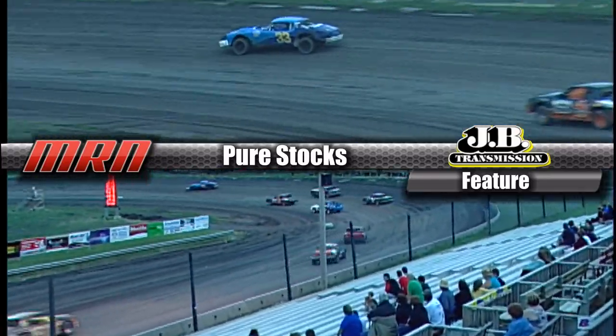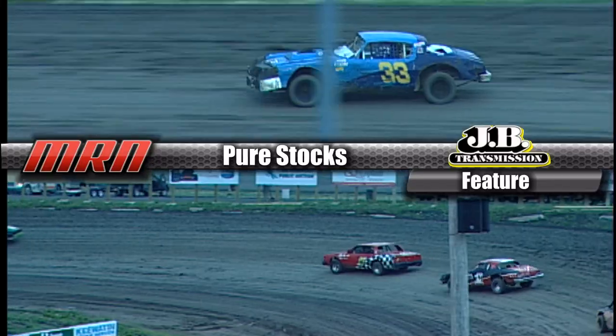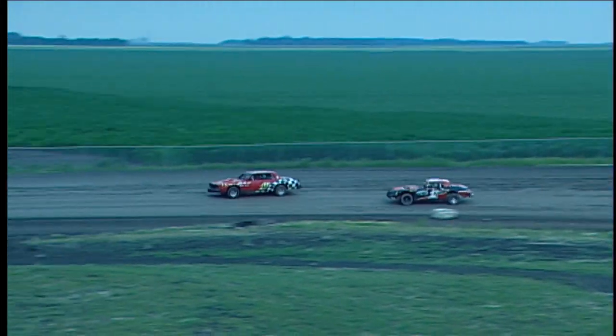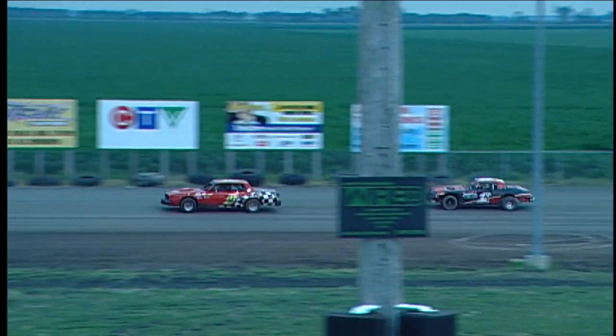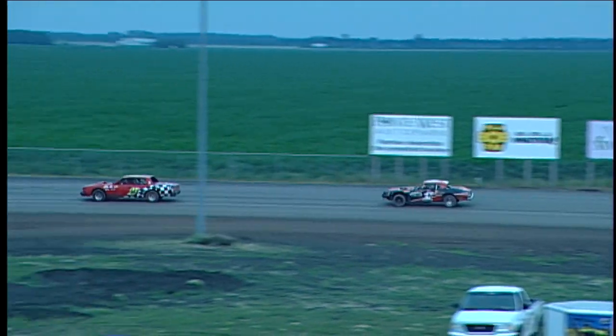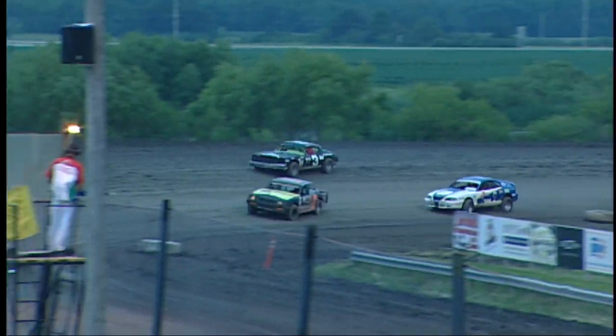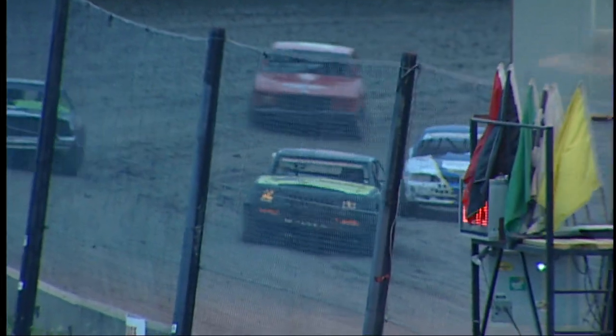And gets through. Rod the Rat Delane, a multi-year racing veteran. Raced back here even in the 70s at Red River Co-op Speedway. So it tells you how long he's been around. Three to go.